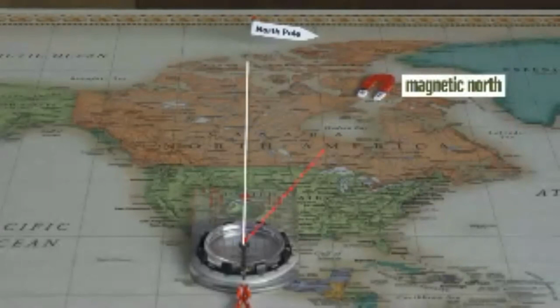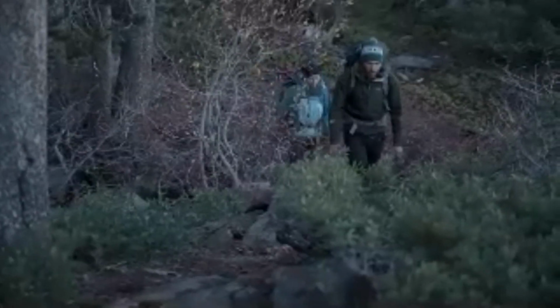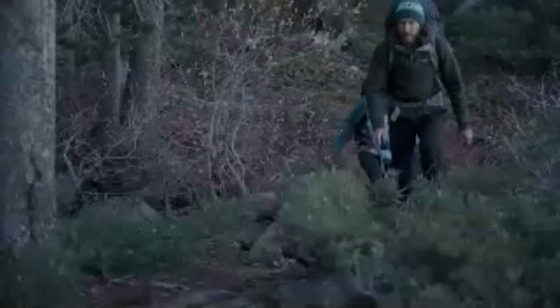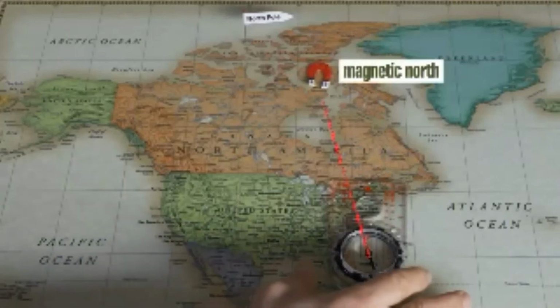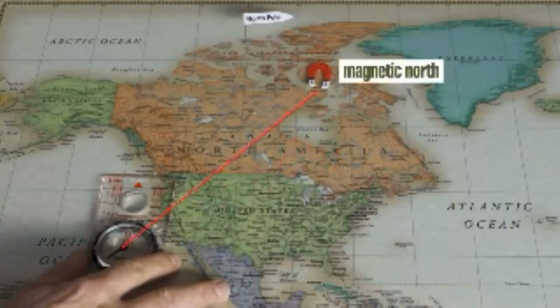declination is the angle difference between true north and magnetic north. The needle in your compass will only point to magnetic north, so right now it's pointing to somewhere in northern Canada, not Santa's workshop. If you don't adjust your compass to account for the difference between magnetic north and true north, it can really mess up your navigation. Depending on where you are in the country, the declination will be a certain number of degrees to either the west or the east.